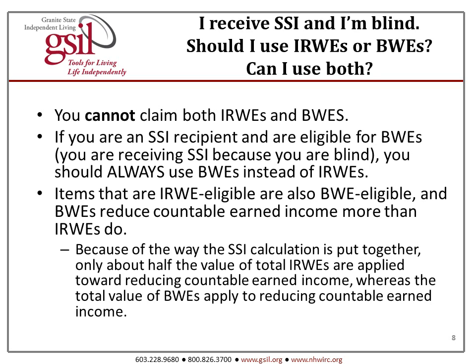I receive SSI and I'm blind. Should I use IRWEs or BWEs? Can I use both? You cannot claim both IRWEs and BWEs. If you are an SSI recipient and are eligible for BWEs, that means that you are receiving SSI because you are blind. You should always use BWEs instead of IRWEs.